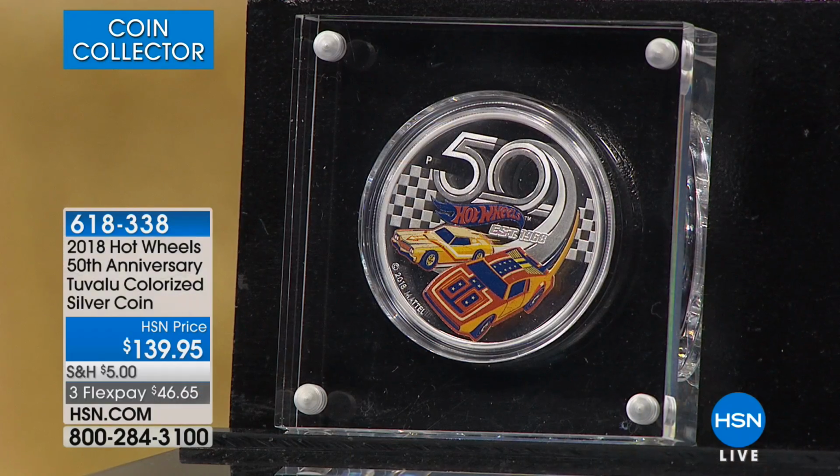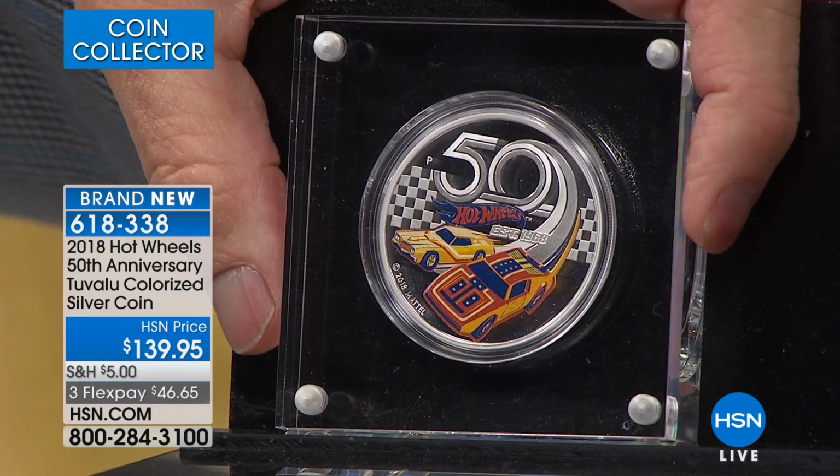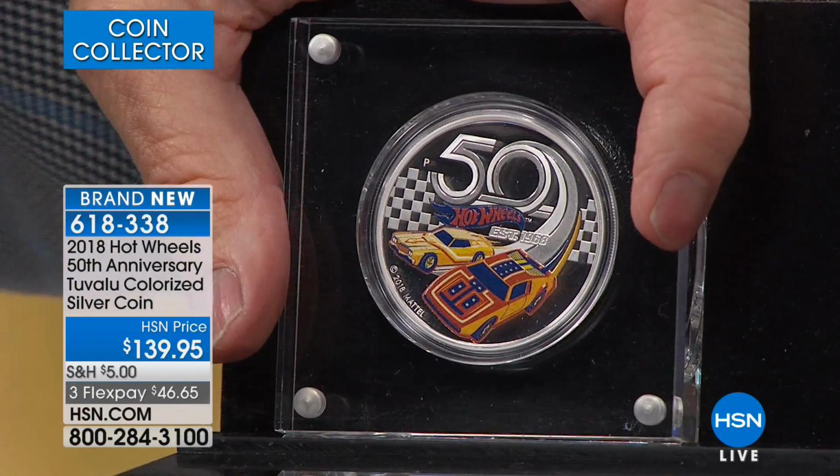Hot Wheels, because I have two young boys and they are all over my house. Would you believe it has been 50 years now since these have been around, and this is the coin to celebrate that 50 years of Hot Wheels. This is the official 50th anniversary Hot Wheels coin.